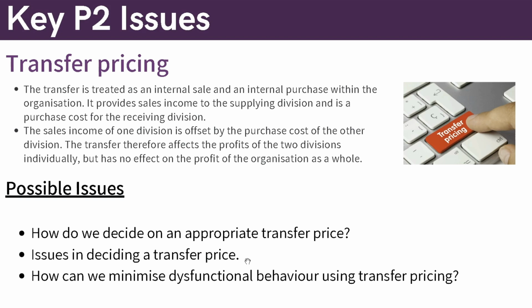So, how can we minimize the dysfunctional behavior when using transfer pricing? If not managed properly, transfer pricing can lead to conflicts between divisions. For example, one division might want to maximize its own profit by charging a high transfer price, while the other division might struggle with its costs, reducing overall company efficiency. So this can lead to internal disputes, inefficiencies, and even poor overall decision making.